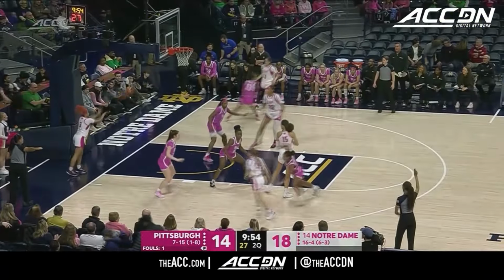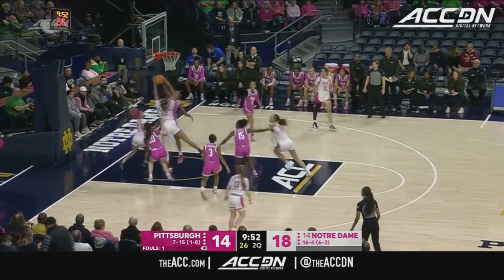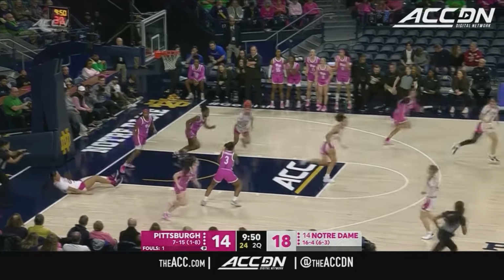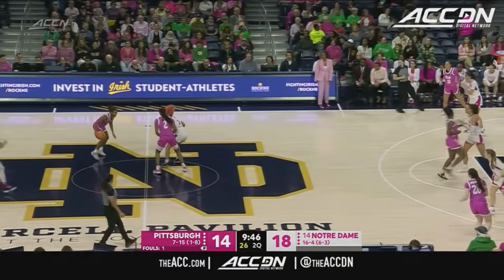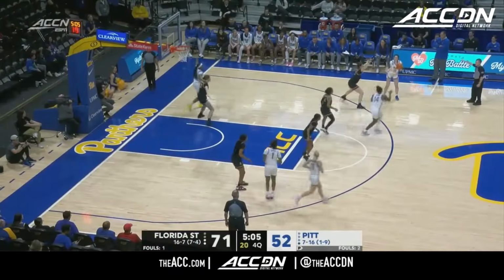Maddie Westbell just getting cleaned up. There's some blood on the court. Block from King. Wow, what a block. Yeah, with authority there against Watson.